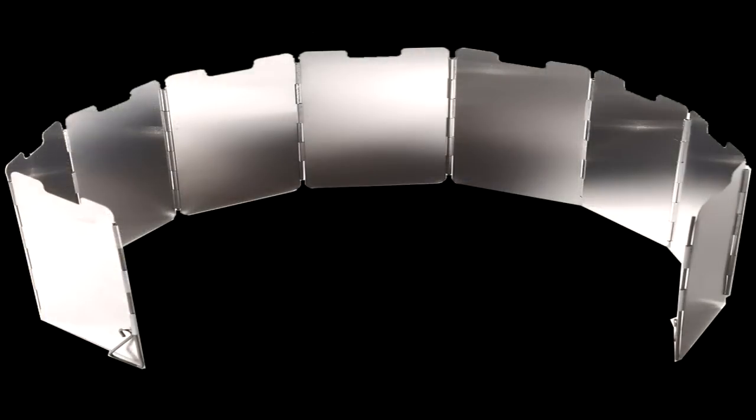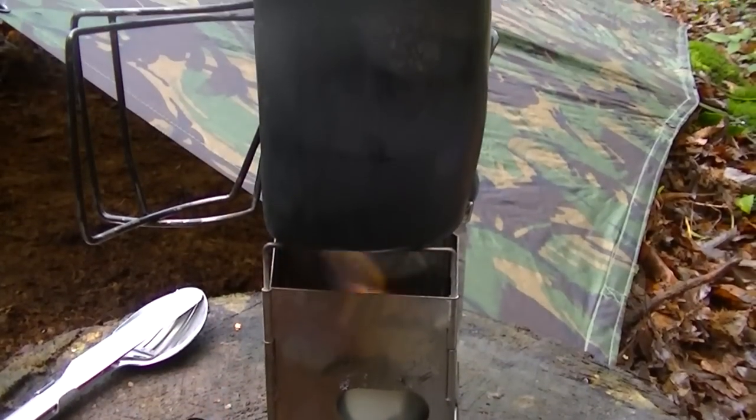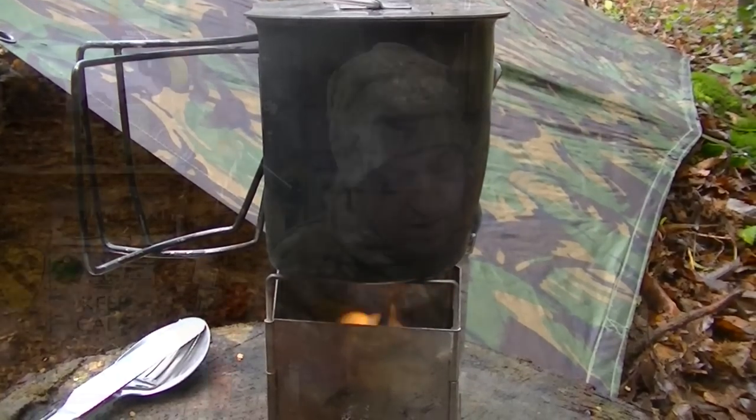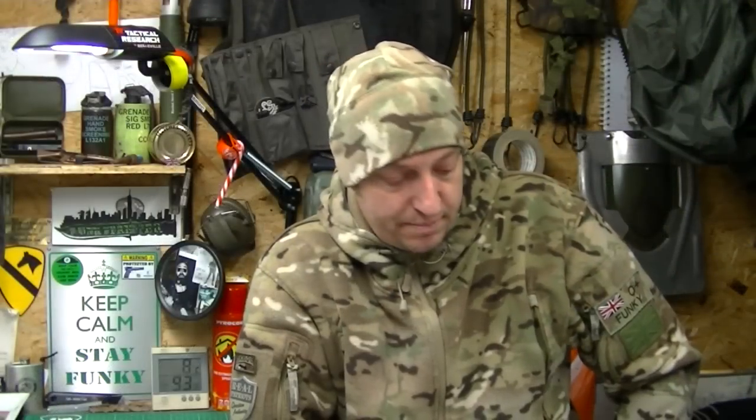Pack a windshield with a stove. Yes, the Firebox Nano stove, the small one. Now my regular windshield is probably about a foot tall, so it's way too big. So maybe there's a smaller windshield that will go around that little Nano stove, which will stop the wind blowing all of the fuel around and shortening the burn time. So that's something I might look into. All right, so let's have a look through.